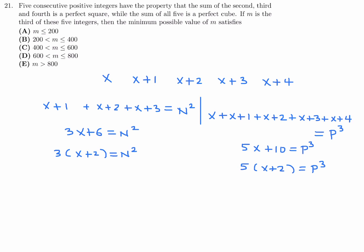Now they're telling me that m is the third of the 5 integers. So the third of the 5 integers is x plus 2, and they're saying that is equal to m. Interestingly, that appears right here and right there. So instead of x plus 2, I can put in the letter m. That becomes 3m is equal to n squared, and this becomes 5m is equal to p cubed.